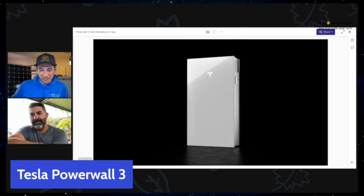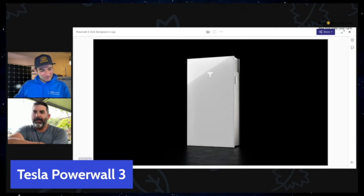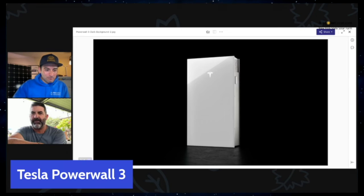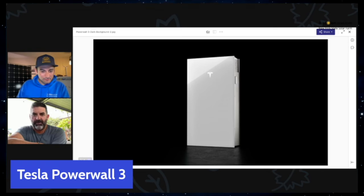Tesla Powerwall 3, here it is. Yeah. So this thing has been rumored for quite some time now. I mean, you and I know everyone's been waiting in the industry for it. They're always going to one up it, right? There's a Powerwall 4, it's probably going to eventually come out too, right? Just like in our iPhones, there's always a newer, better model coming out.